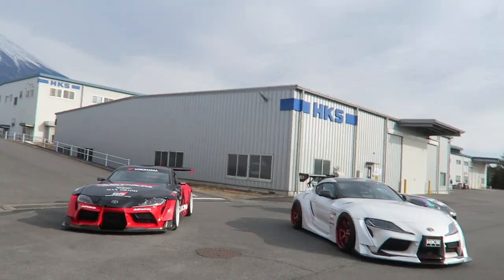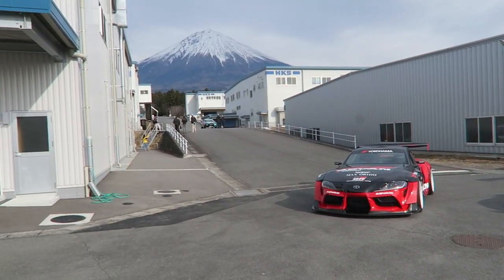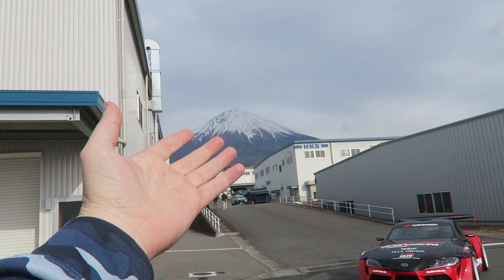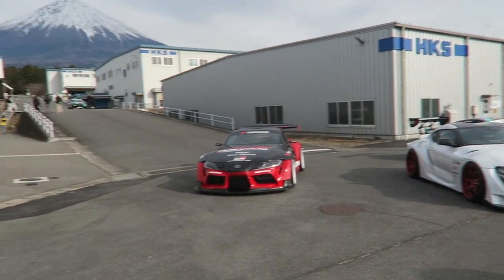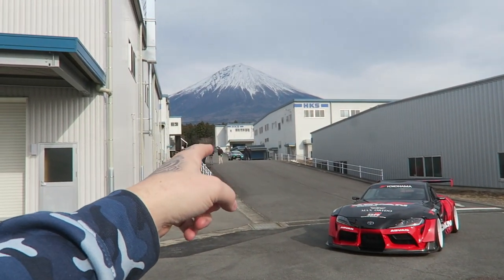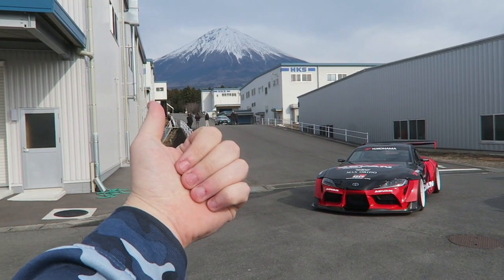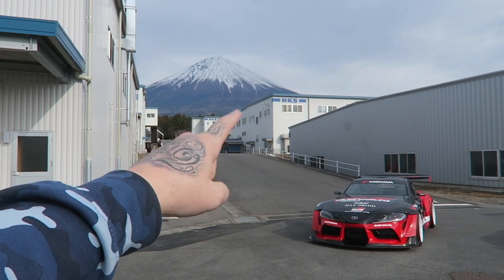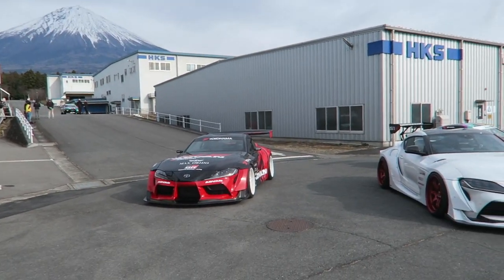So, as crashing party goes, we have Larry Chan just up here, from Hoonigan, as you guys may know. We've come to HKS because we were going over the mountain pass of Fuji. This is obviously Fuji Mountain. And by accident, we've actually walked in on Larry Chan's YouTube video for Hoonigan, I'm assuming, and a photo shoot with the R32. We're gonna leave them to it though. We're not gonna get involved in their sort of stuff.